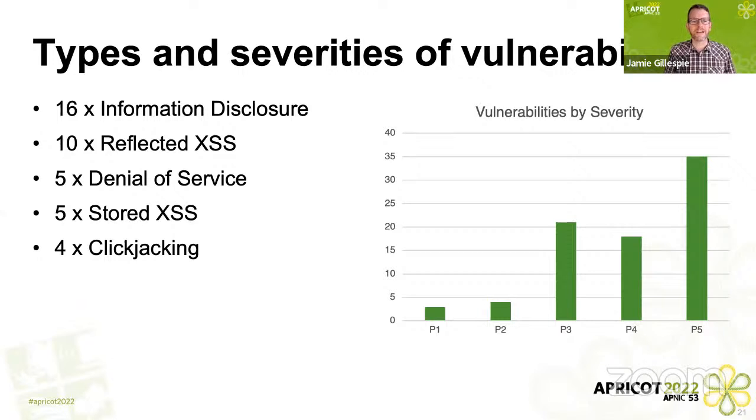So let's break these down a little bit. On the right-hand side, we had the priorities. You can see 35 were priority 5. These were informational, very low-level things that didn't have a security impact on us, but were classified as a weakness in configuration. So they were valid and we brought them in. A lot of P3 and P4 and a smaller number of priority 1 and 2s.